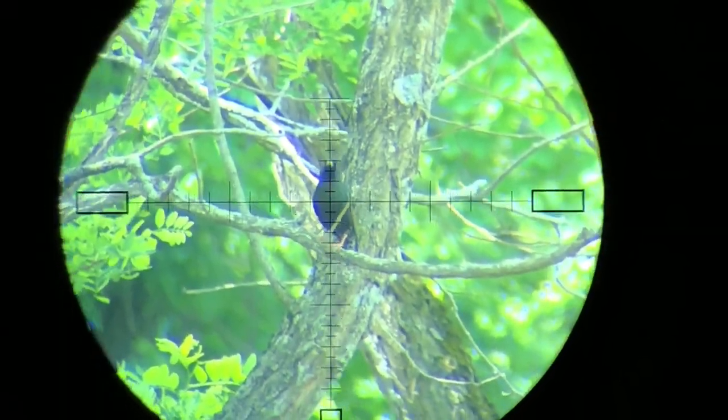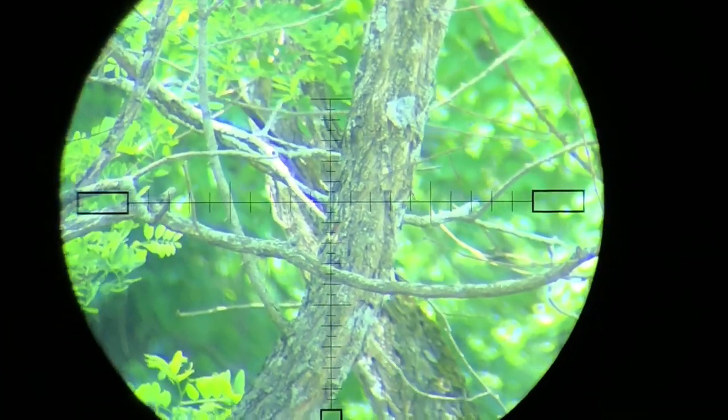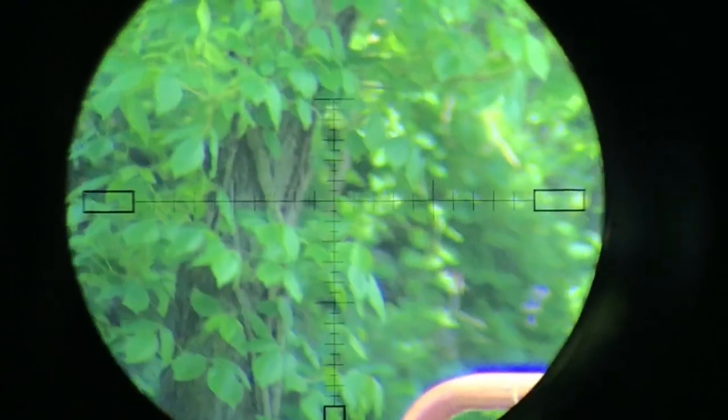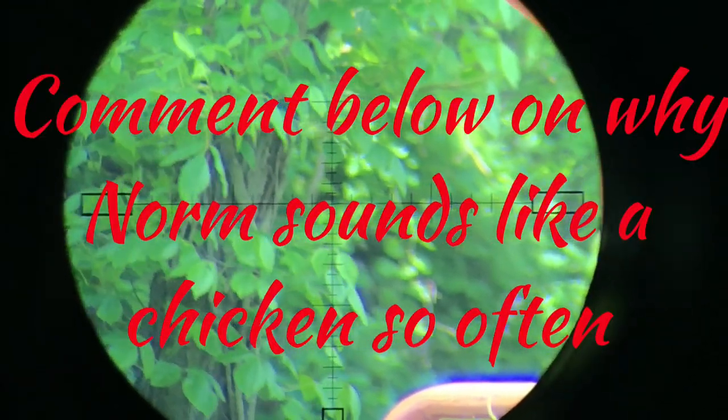All right, I'm on him. Ready? Yep. 3, 2. Whoa. Yep, but we didn't miss. Nope. Ready? Yep. 3, 2. Ooh, got feathers. I'm telling you, man, that's what we're gonna get. Oh yeah, that bird should have just flopped right over.